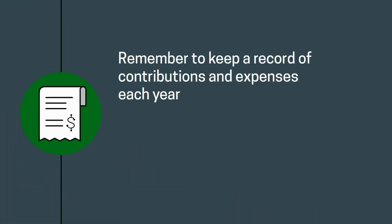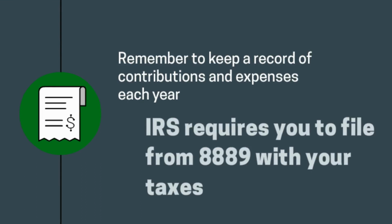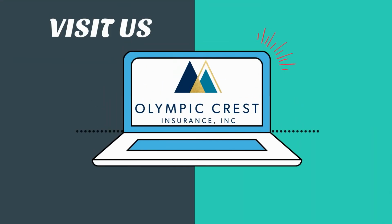Remember to keep a good record of both your contributions and expenses, as you will need this information at the end of the year when it's time to do your taxes. The IRS requires you to file Form 8889 with your taxes. And that's how it works.